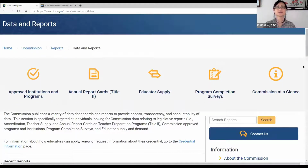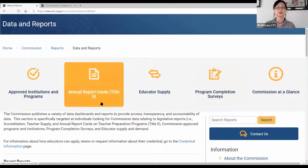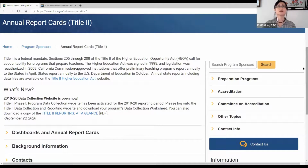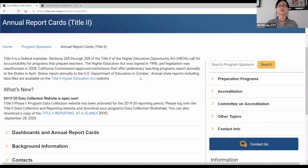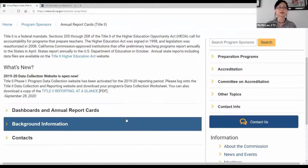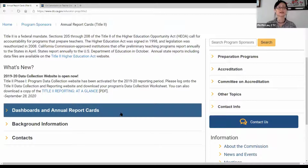So on the Data and Reports page, there will be a list of topics. You want to click on Annual Report Cards Title II. On the main Title II page, there's information about Title II and new information relating to the reporting process. Additionally, there are 3 sections: dashboards and annual report cards, background information, and contacts. To view Title II data, click Dashboard and Annual Report Cards.